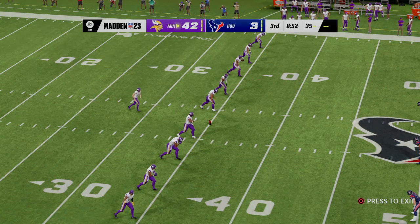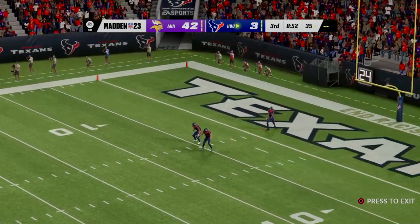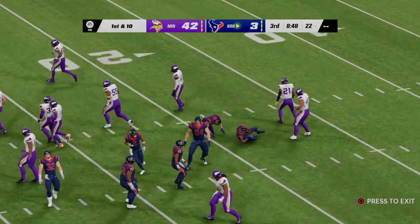Now after the score, it's Parkey on to kick it away. And here comes a return from just beyond the goal line. And he'll get it up past the 20 to about the 22.